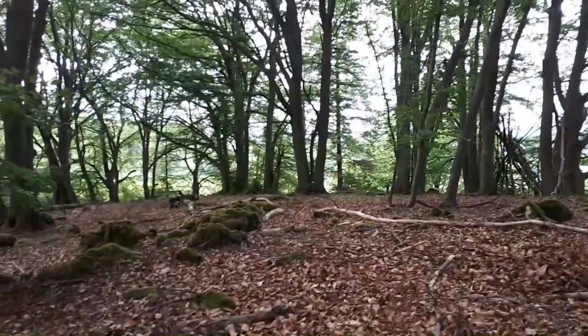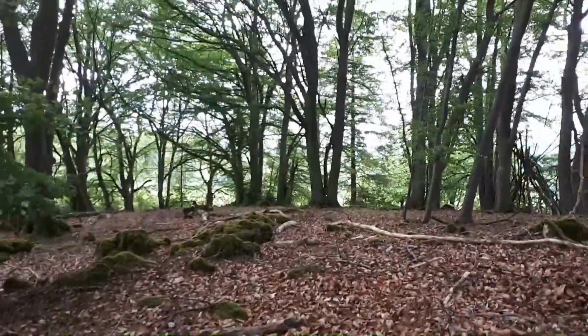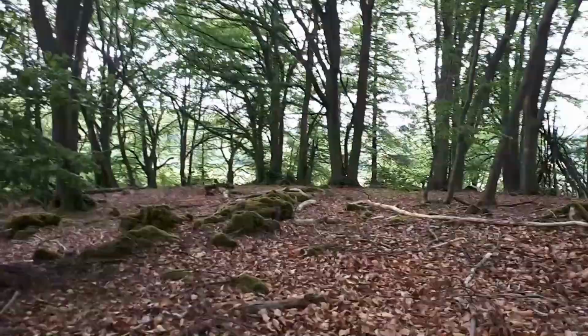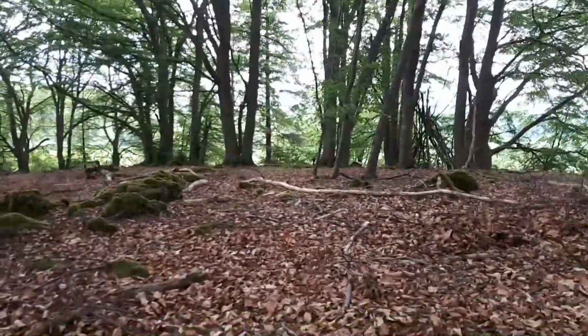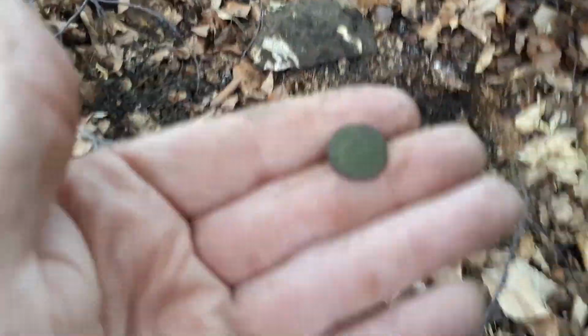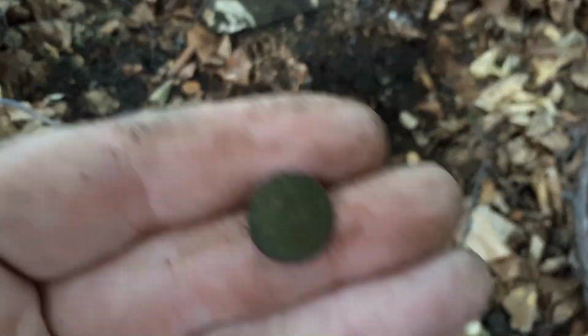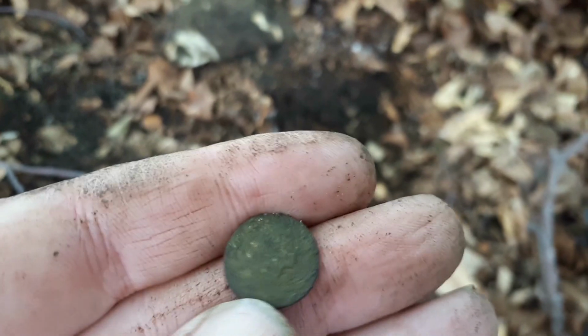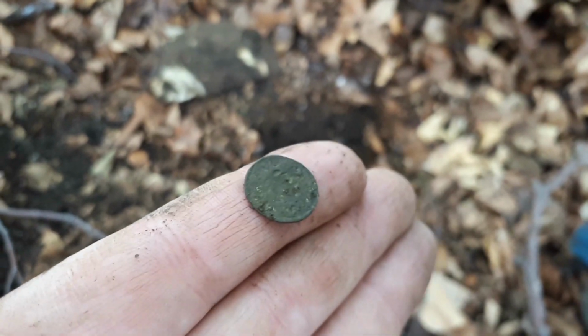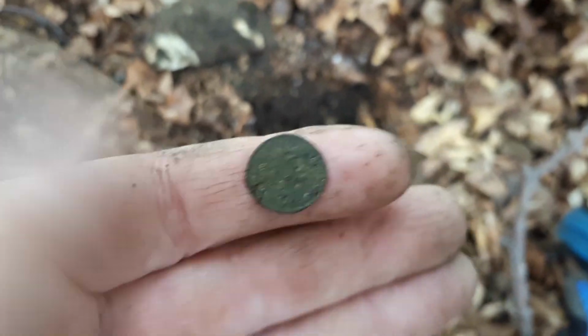Today is the last day of my road trip. We're in a new section of woods. This little hilltop here has an amazing view of the valley. I just had a super faint signal quite deep, and I got a little tiny silver coin. Little bitty kreutzer.